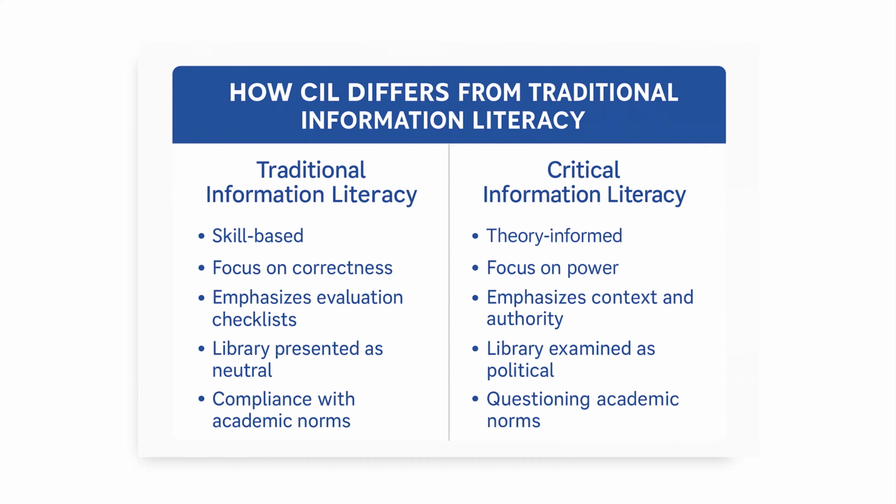It focuses on power and power dynamics, and emphasizes context and authority, and it does place the library in or as a political being. And we kind of question the academic norms which appear in all of our jobs and presented through academics or staff and to our students as well. Next slide, please.